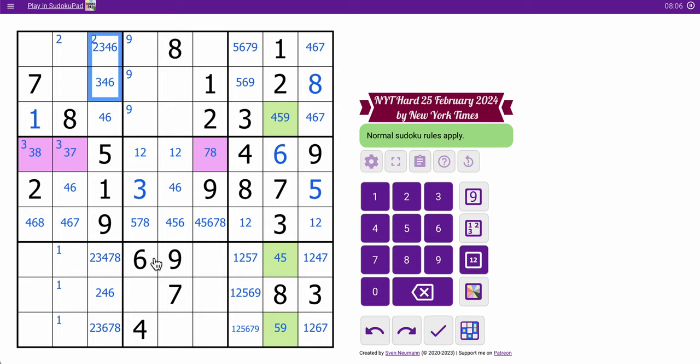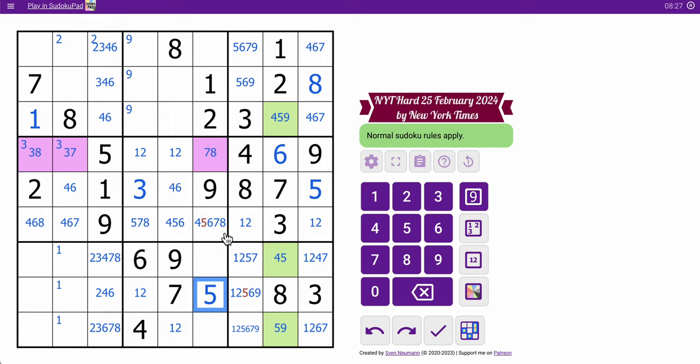looking at box 8, I have 6, 9, 7, 4 already placed. I need 1, 2, 3, 5, 8. Well, none of these can be 1 or 2 because 1 and 2 look down, so 1, 2 is a hidden pair right there. That means this is a 3, 5, 8, and this sees 3 and 8, so that's a 5. And these are 3, 8, which is going to make this one 7.